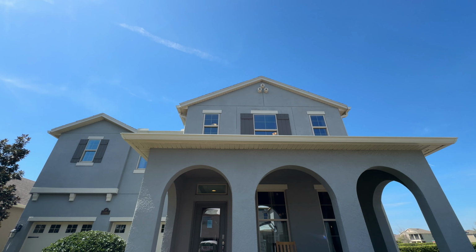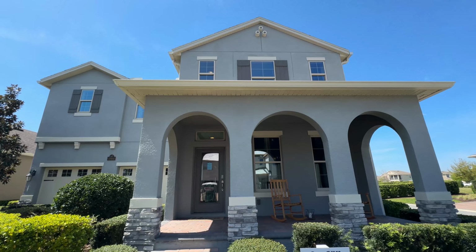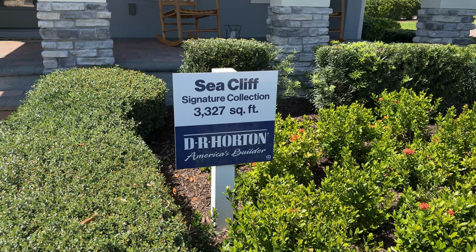So we're gonna jump into the Seacliff model. This is a 4-bedroom, 3.5-bathroom home at 3,327 square feet. So I'm gonna turn up the music, let you enjoy the tour. Afterwards, we're gonna talk about what's around this community and all the numbers as well. Enjoy the tour.